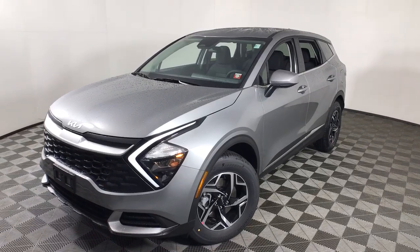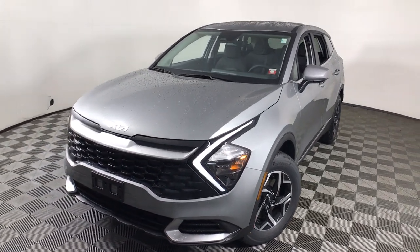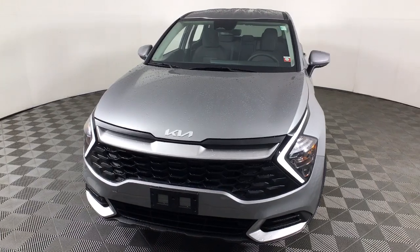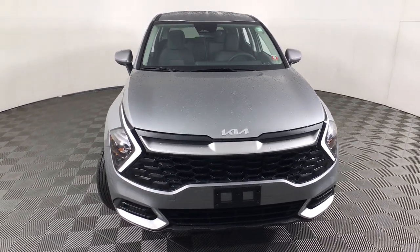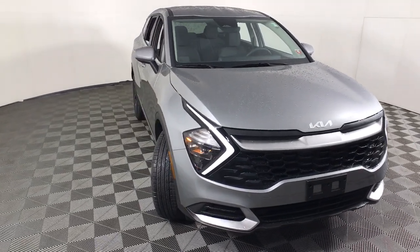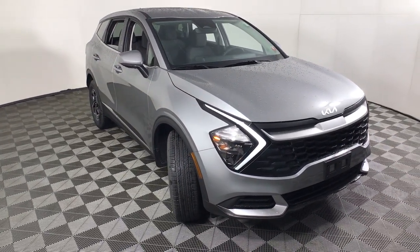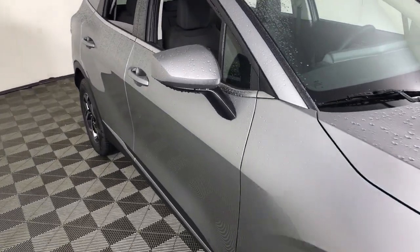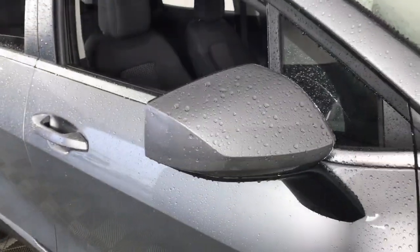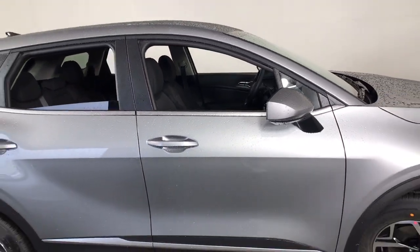Get a feel for the 2023 Kia Sportage. Whether you're running errands or embarking on a family road trip, this sleek, can-do Sportage brings convenience, comfort, and confidence along for the ride. Available in front-wheel drive or all-wheel drive, this sophisticated, compact crossover prioritizes safety while delivering a sense of fun and adventure.